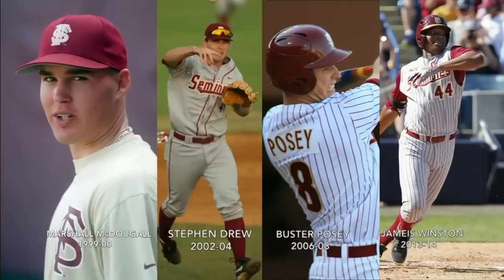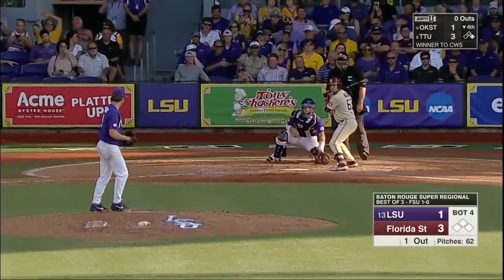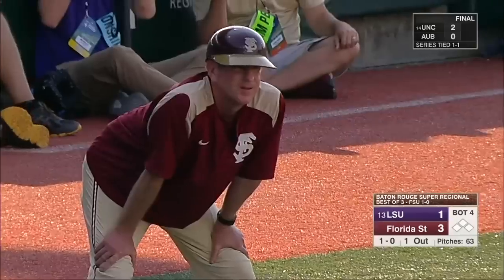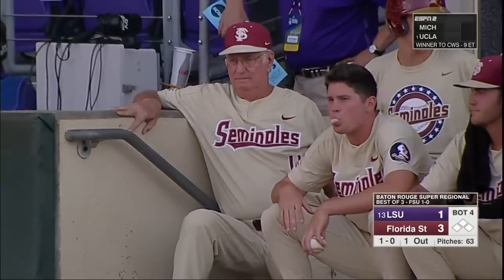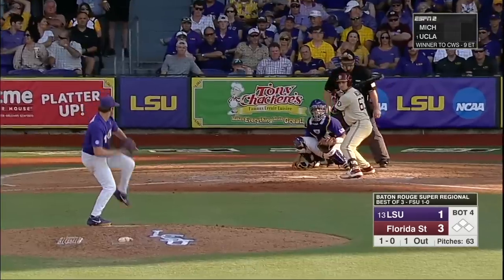Was Buster a shortstop when he got there? He was a shortstop, and then they needed a catcher, so Mike Martin Jr. had asked Buster, hey, how about catching? No problem. He said, all right, let's try it. Decent decision. So the rest is history. Not only was Buster Posey the catcher, he was also the closer for the Florida State Seminoles his junior year.